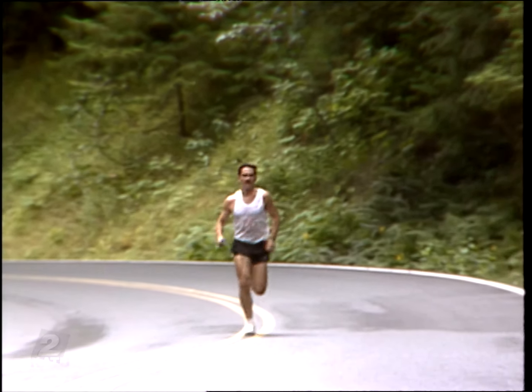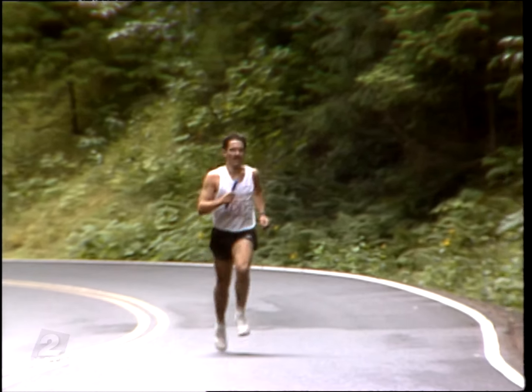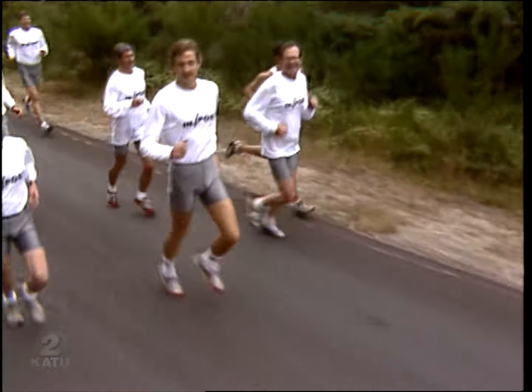As the last runner completes the 33rd leg, teammates join for a joyous sprint to the finish line.